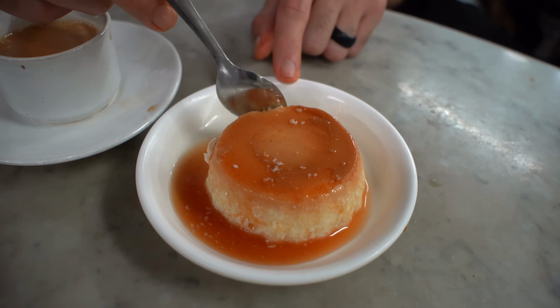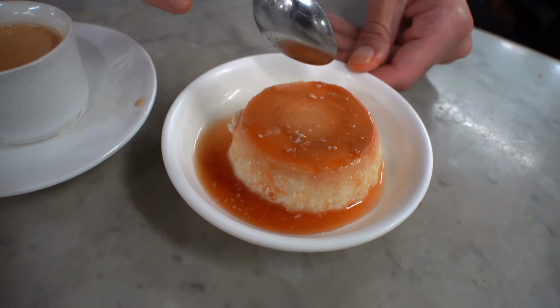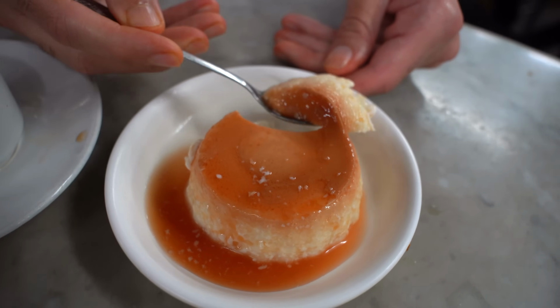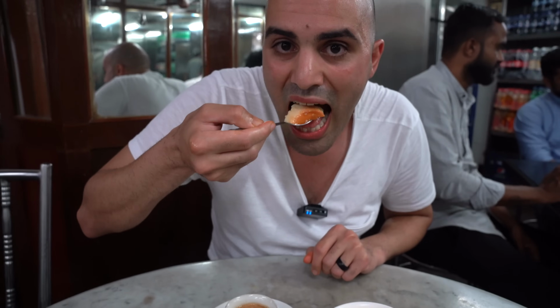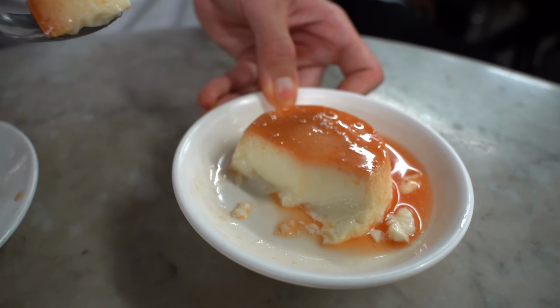Other two things this place is really famous for, this lovely caramel custard. It's like a cream caramel. All right, let's try it out. And buon appetito. Okay, it's like a tofu, silken tofu. Wow, not too sweet. Actually, not much caramel in it.